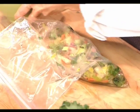No. Okay, could you go ahead and do some eggs up for us, my dear? Why don't we do about 5 eggs? Okay. This will serve a few people.